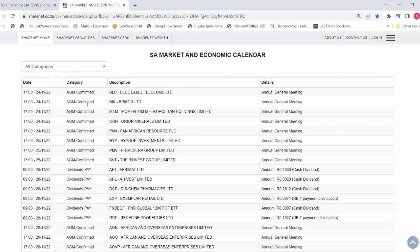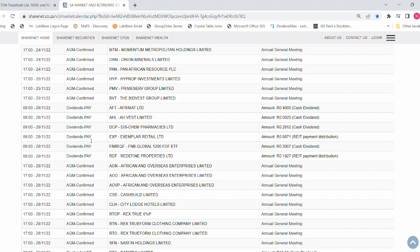So if you're a shareholder, email invitations are sent to you to attend the AGMs if you have invested in any of these shares, right? Where it says dividends paid, that's the date when investors will receive their dividends. So I'm very excited because this is an ETF that I invest in, the F&B Global 1200 ETF. It's actually paying dividends on the 28th of November.